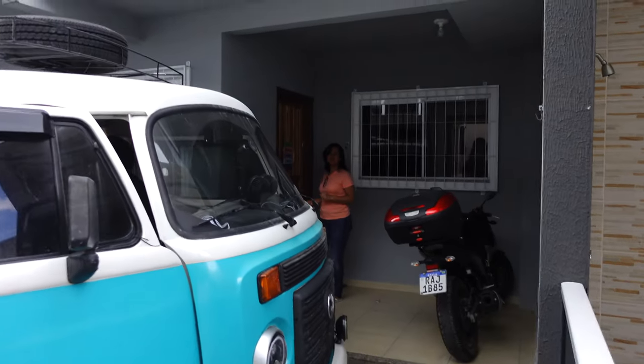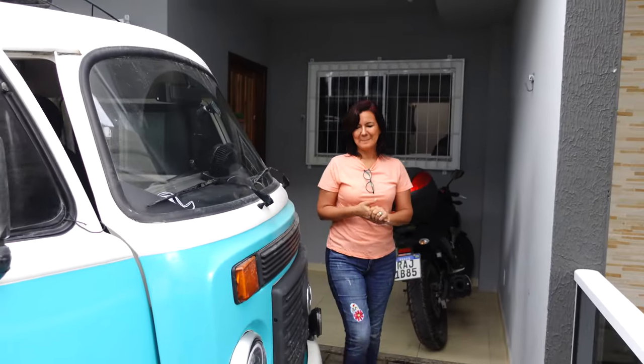And here comes Elci, looking at the Kombi for the very first time.